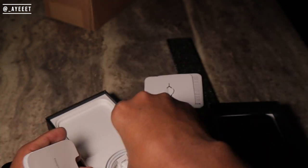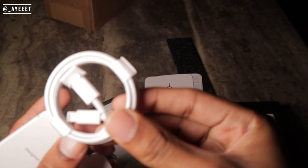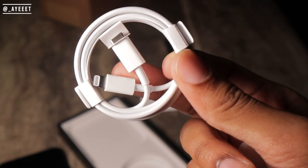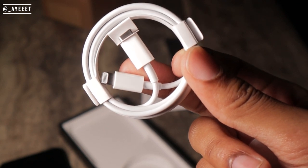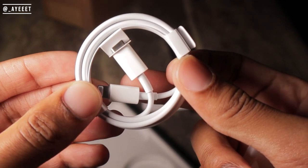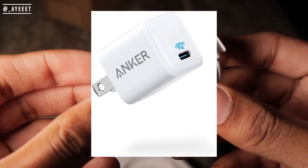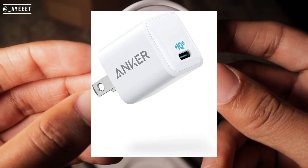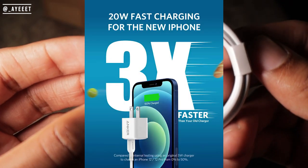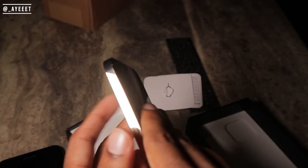yeah, and then you got your headphones, and you got your charging cable right there. It's USB-C at the end of it. So for anybody who doesn't have a base piece that's USB-C capable, you're probably gonna have to go out there and get another base piece. I think I'm gonna be getting an Anker base piece. It's like $20 to $25 on Amazon, and they say that it charges pretty fast compared to the regular charger. So I'll probably be checking that out. I got to get a case for the phone, screen protector, all that.